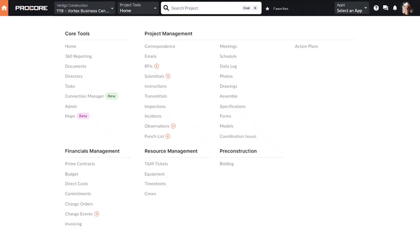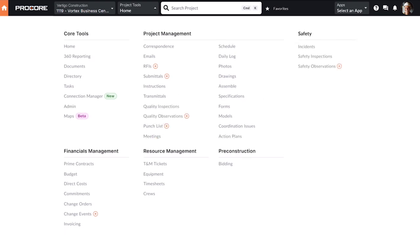Later this year, safety and quality will each have dedicated areas in Procore. This isn't just a cosmetic change. It represents our commitment to developing specialized features tailored to the unique needs of safety management. From a functional perspective, this means you'll be able to set up and manage inspections and observations specifically for safety. We're also developing innovative, field-friendly safety tools.